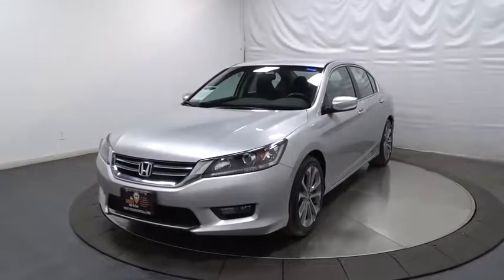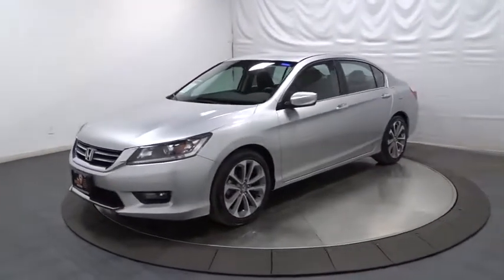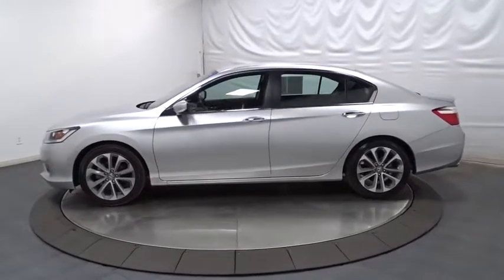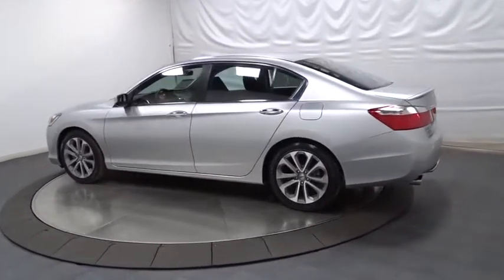The 2014 Honda Accord. Ingeniously simple, yet overflowing with luxury and technological creativity, all that and more in the Accord. This vehicle has less than 40,000 miles. Here are some of this vehicle's great options.